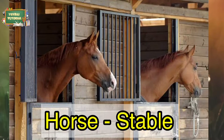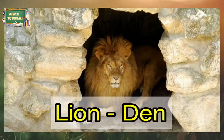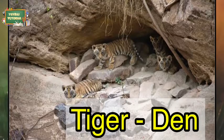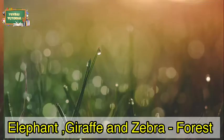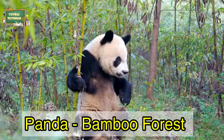Let's start with horse. Horse lives in a stable. Lion lives in a den. Like lion, bear and tiger also live in their respective dens. Elephant, zebra and giraffe live in the forest. Bamboo forest is the home for panda.